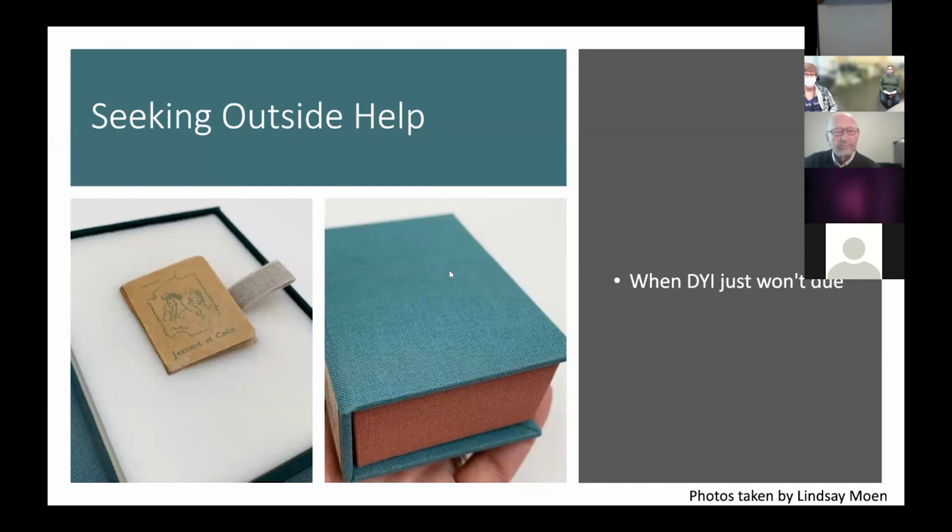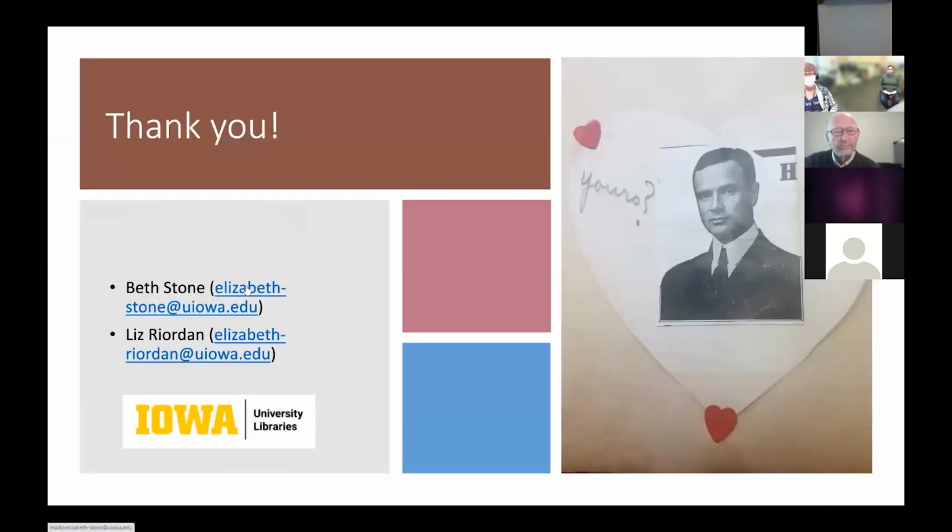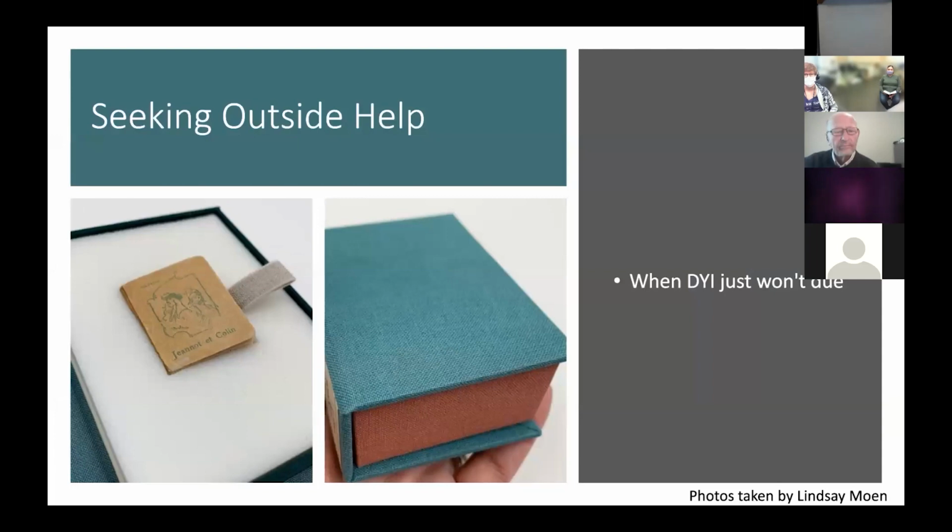So again, we already showed you a box, and I know we're running out of time and we want to make sure to take any of your questions. So Beth, you do have a document that you'll send to Amy, who can send out to everybody here. Yeah. It will have a couple of vendors for boxes, and it will also have local people that you can ask for help either treating an item or, like we call it, a referral list. So not just books, but photographs or textiles or paintings. And I'll share that. Yeah, and so the cost can vary. Sometimes boxes can be rather expensive, especially if the item requires special housing.